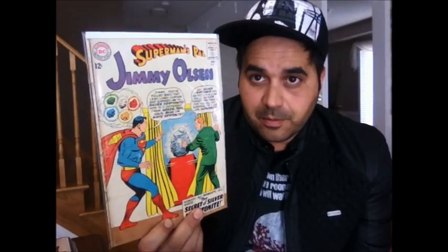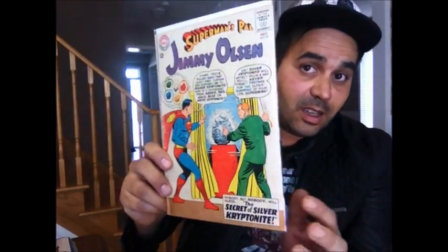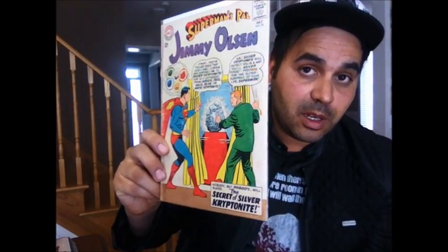Bargain bin goodness. I just want to check out the story. Superman's Pal Jimmy Olsen, this is number 70. First appearance of Silver Kryptonite. I have no idea what silver kryptonite is, but I will find out soon.